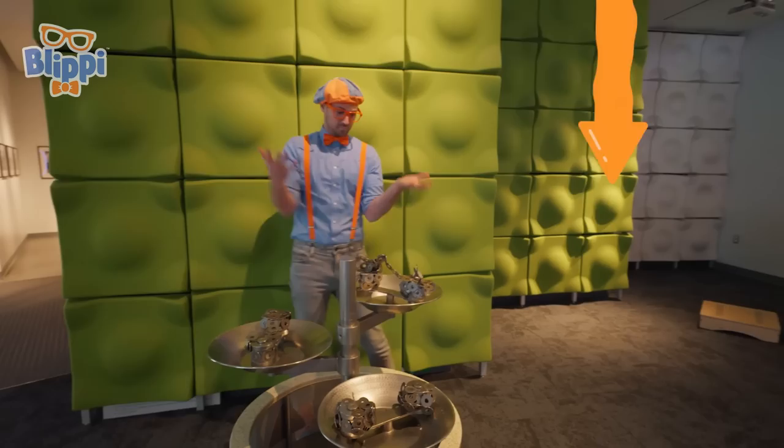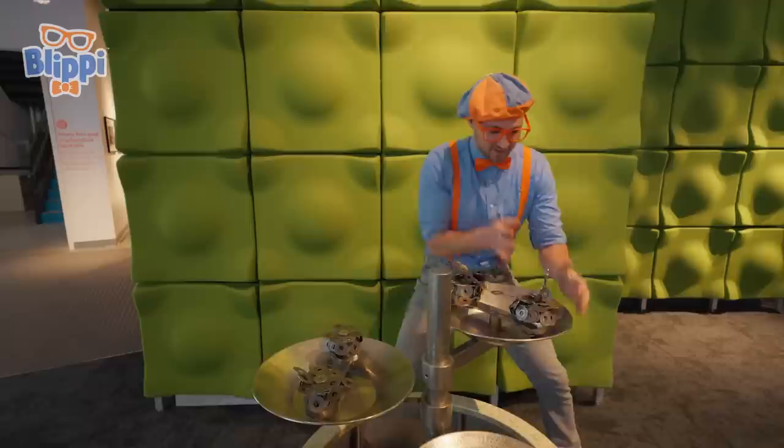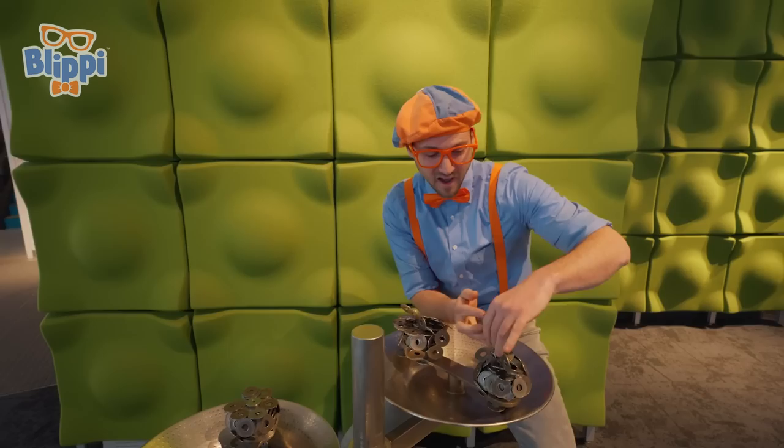Whoa, what is this? Make some cool noise, but they actually stick together. Look. Oh, I know what these are. These are magnets. All right, let's see if we can make a rainbow type shape.